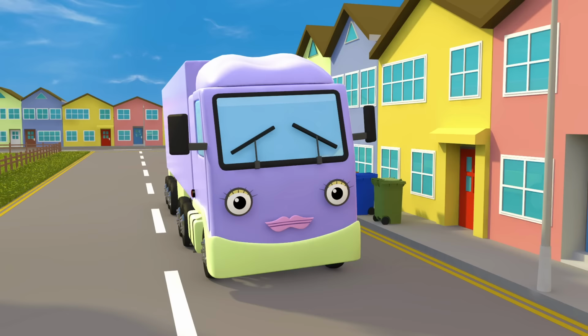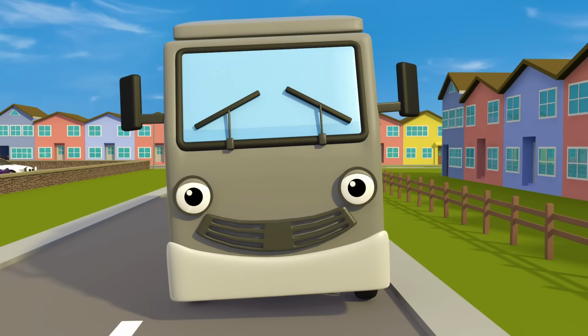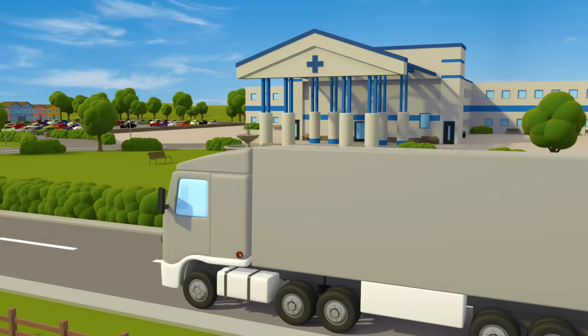Mummy truck, beep beep beep beep beep beep. Daddy truck, beep beep beep beep beep beep.